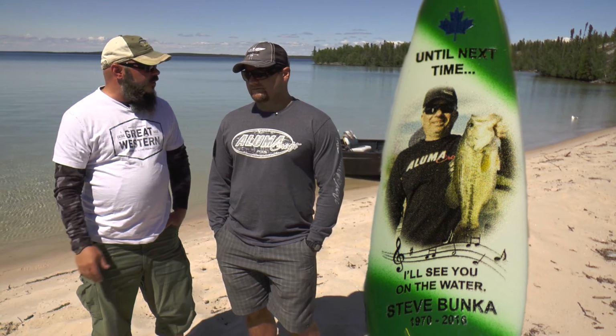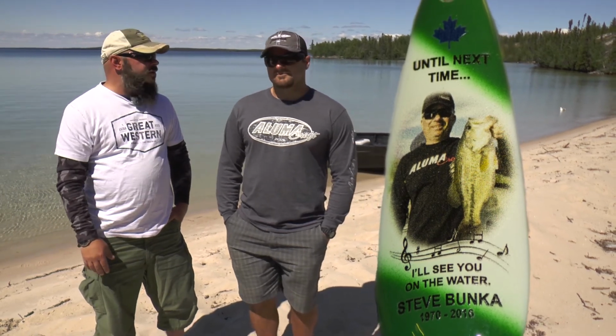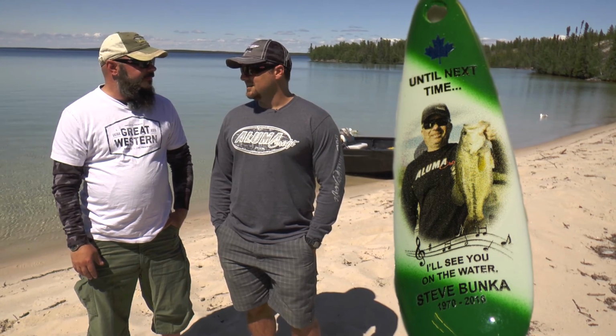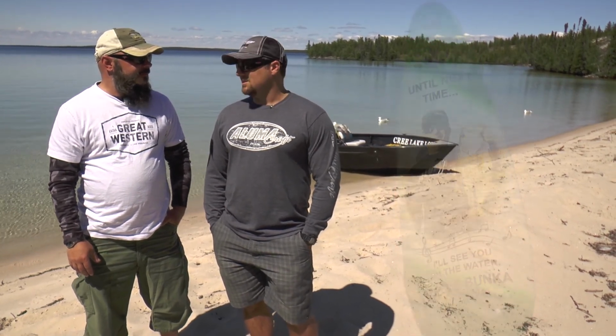We actually used that spoon this morning to catch shore lunch. Yeah, definitely. It was within a couple of casts. I put that baby on, and hook, line, and sinker, we had a perfect eating fish. So we're going to be up here for the next 5 days. We're having a great time here. We're doing this one for Steve.